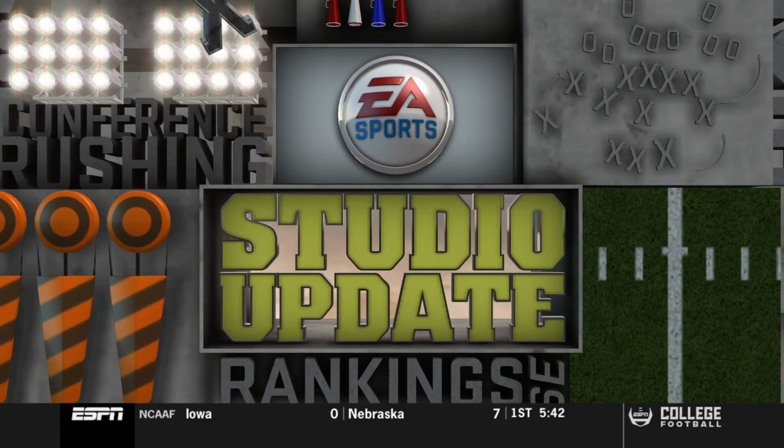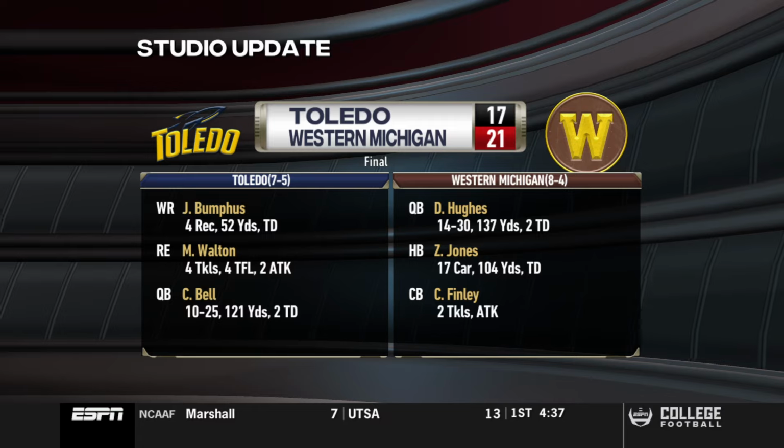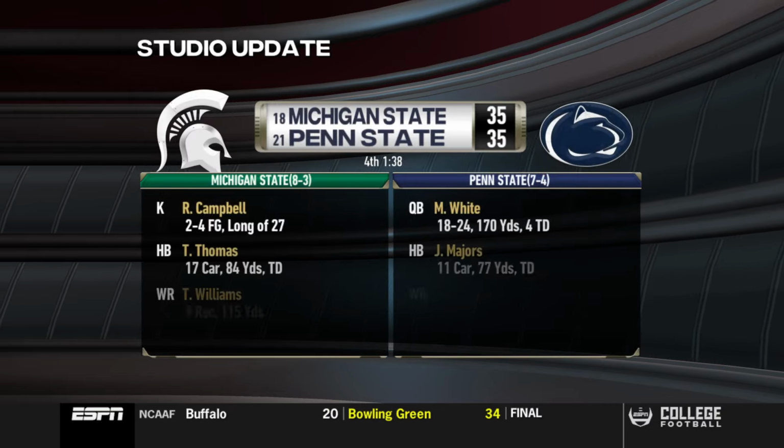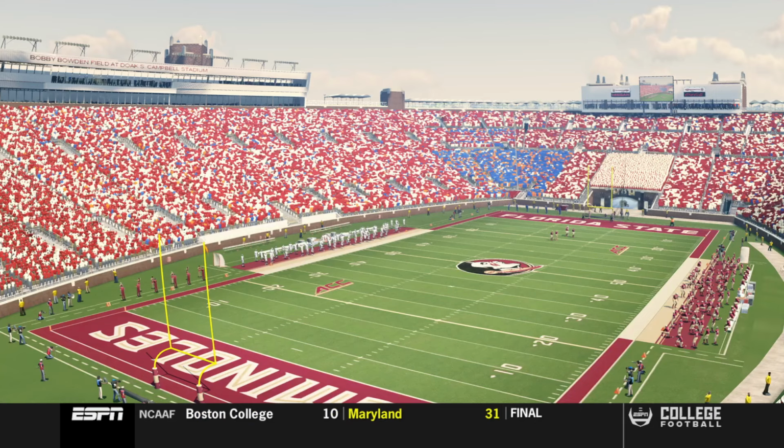Let's go to the studio for this Reese Davis update. Let's take a look at this traditional match showdown. This game was tighter than spandex on a sumo wrestler. The Broncos get the victory, 21-17. Meanwhile, land-grant institutions play for the land-grant trophy. Michigan State and Penn State despise, disdain, dislike. Other than that, these two teams get along really well. Up and down the field they go. Looks as if last team with the ball will get the win. We're all tied up. All right, thanks, Reese.